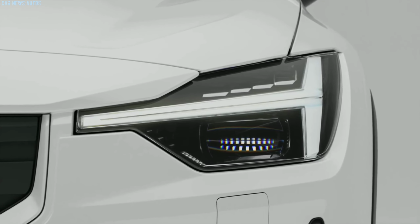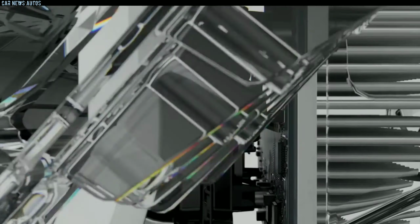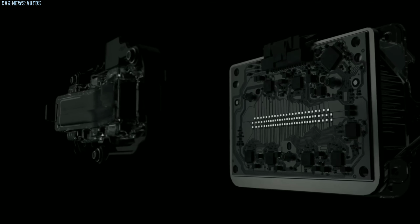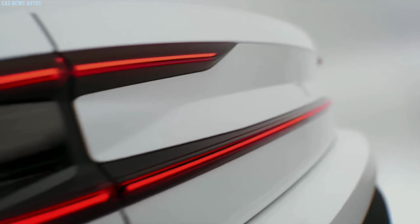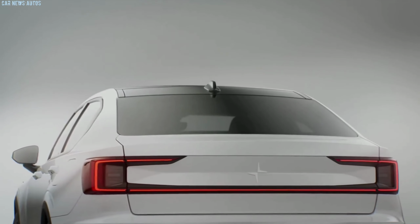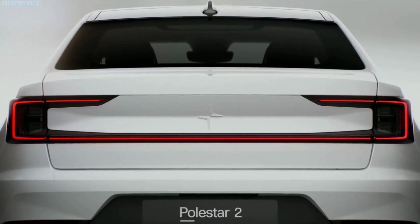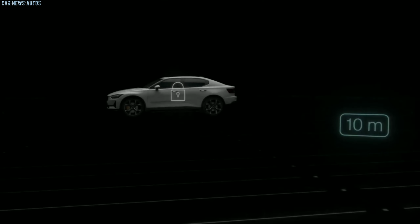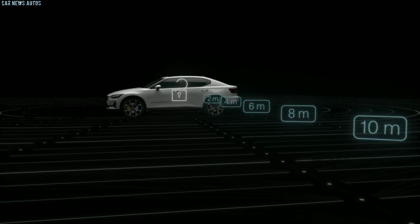The pixel LED headlamps are not only beautiful to look at, but also contain some of the most advanced lighting technology on the market. We created a stunning crystal light blade incorporating 280 power LEDs, an iconic rear signature which welcomes you with a carefully choreographed illumination sequence unique to the Polestar brand. When you approach, Polestar 2 recognizes you through your phone and unlocks as soon as you grab the door handle.